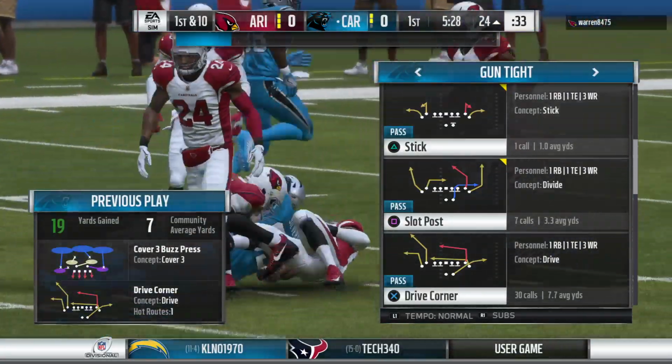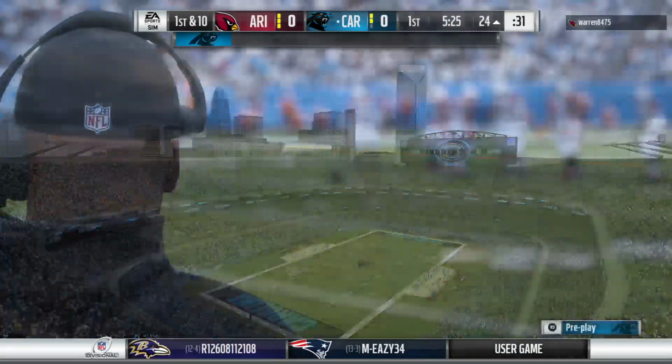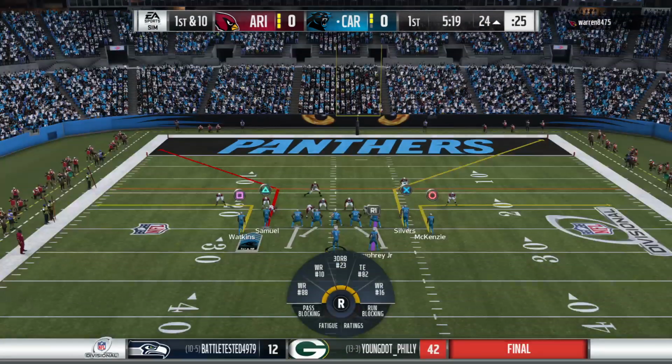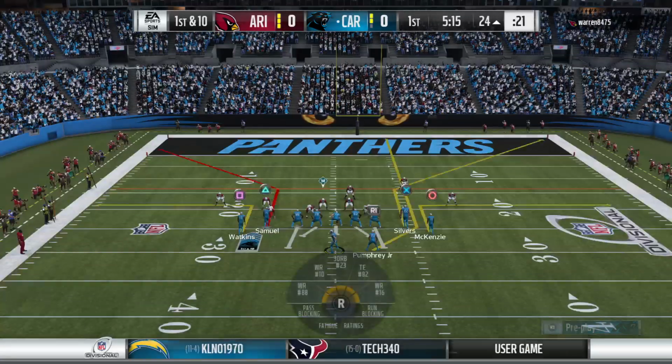Pretty solid start for the rookie here on this first drive, Charles. Able to have some confidence, stepping back into the pocket, moving around a little bit, finding open receivers, and delivering. That just means his confidence is going to continue to grow because he's getting more and more comfortable with each completed pass.